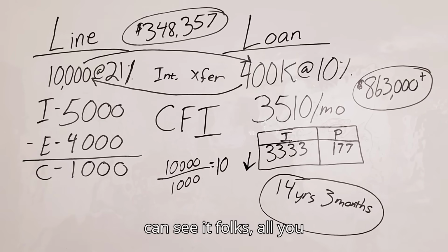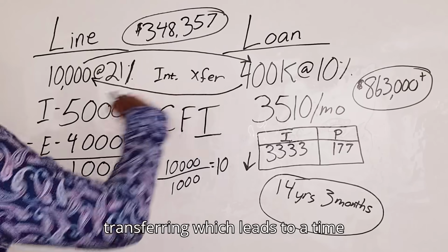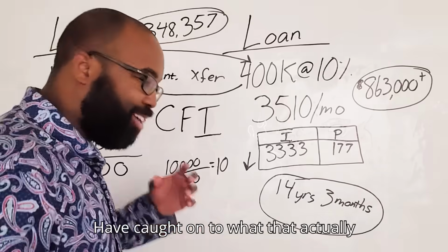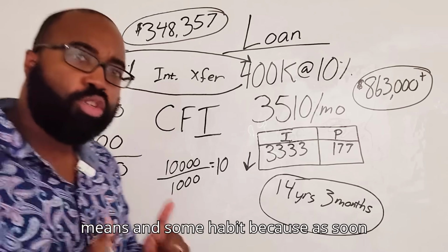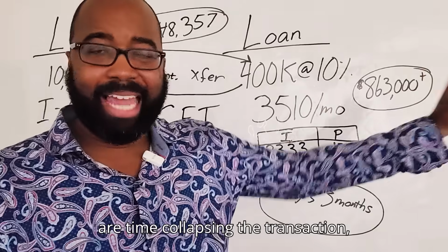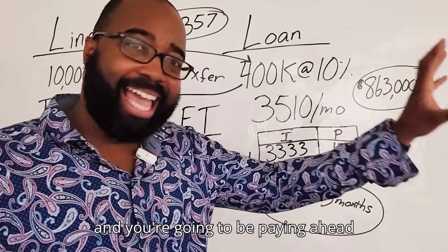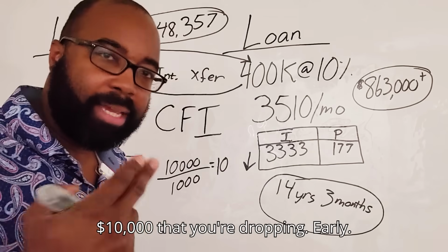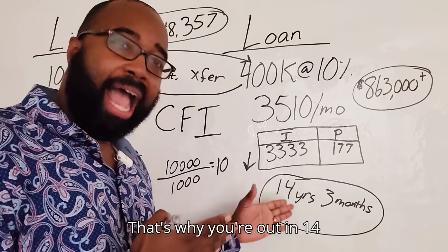Folks, all you are doing is you are interest transferring, which leads to a time collapse transaction. Now, some bankers have caught on to what that actually means and some haven't, because as soon as you drop an extra payment, you are time collapsing the transaction, meaning you are going into the future and you're going to be paying ahead of schedule. All right. So this $10,000 that you're dropping yearly, that's why you're out in 14 years.